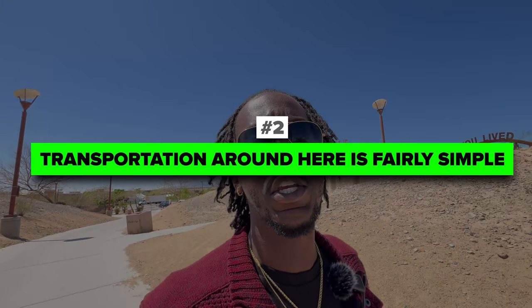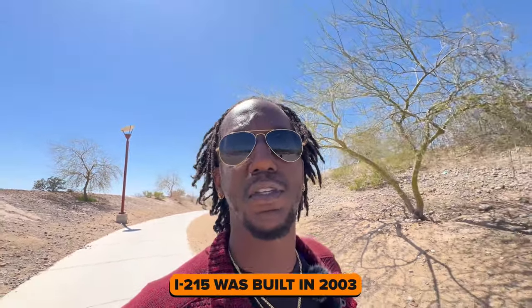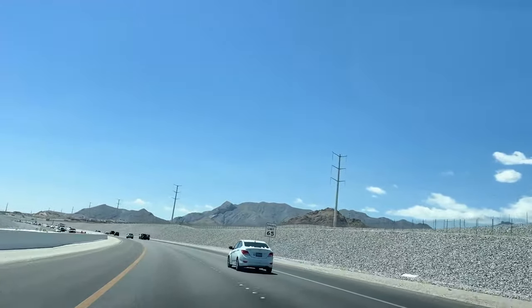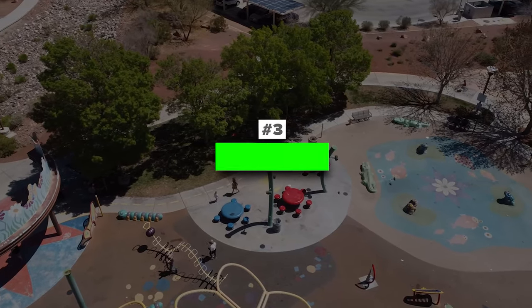The next reason why you should move to Centennial Hills is because transportation around here is fairly simple. All means of transportation is centered around 2 major freeways, the 95 and the 215. And since we're on the subject of transportation, it's important to know that the 215 was built in 2003. So not only is everything in Centennial Hills as a whole new, but also a major freeway, making it easy to get around. Also, if you're in the military, Centennial Hills is only 20 minutes away from Nellis Air Force Base.